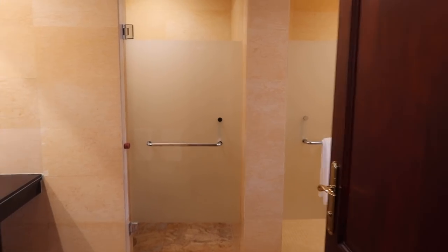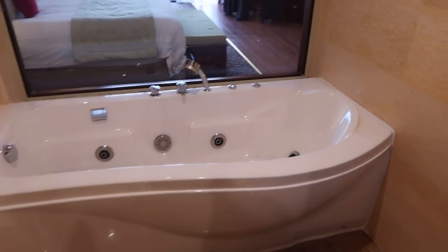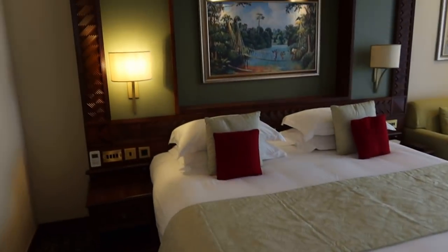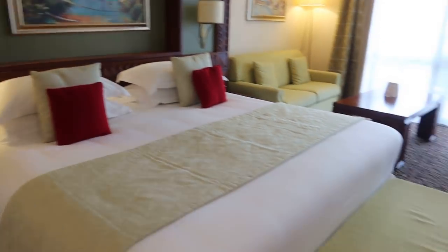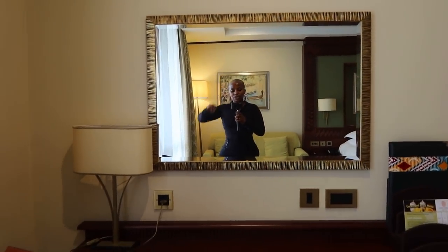So if you come in through here, the first room is the bathroom, which of course has everything that you need. Shower, bathtub. I shall be using her later today. I have the closets here. A full mirror. Hello, darling. And then the double chill area. Of course, this is a work desk. I'm about to start using it now because I am behind on so much work.